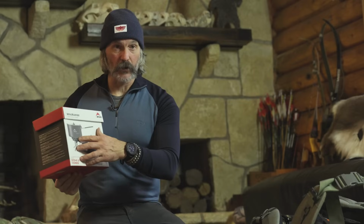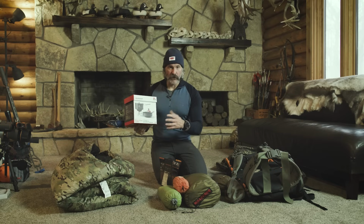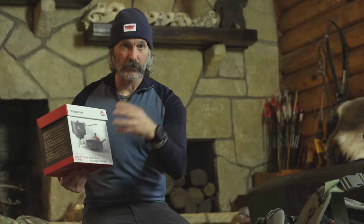It worked awesome when I used it inside the vestibule, which, you know, they really advise against doing, but everyone does it when you're in really nasty weather. It lit way easier in the vestibule. It ran way more efficiently, of course, windproof in the vestibule. It still took much, much longer to boil water with this system than it does the MSR Reactor.